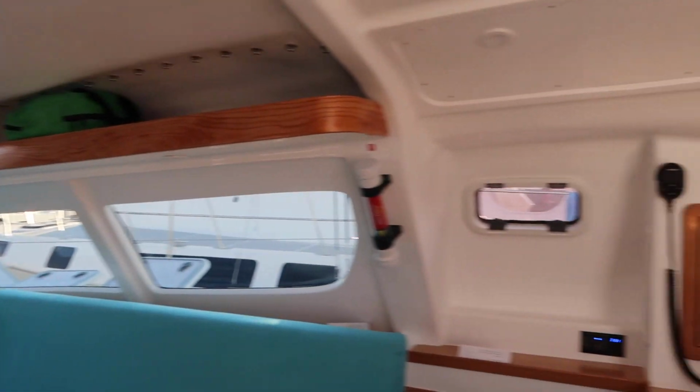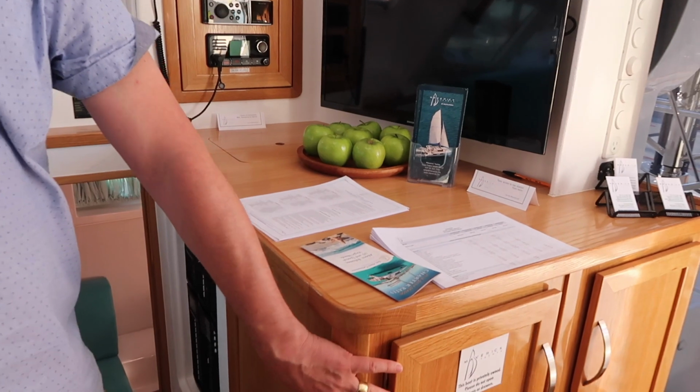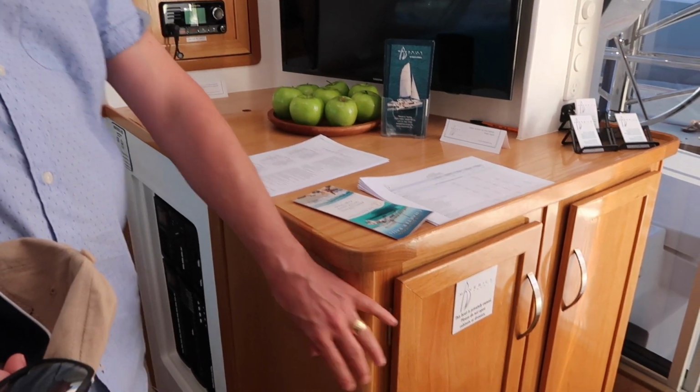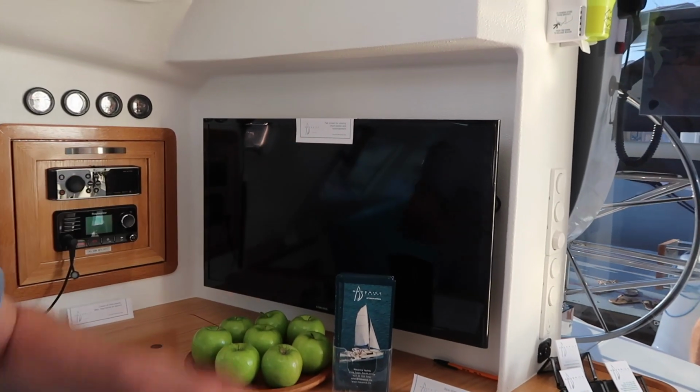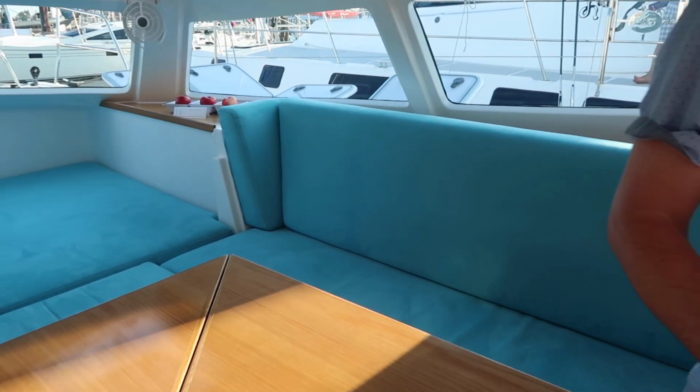This is our normal position of the nav station. So the owner just chose to put cupboards in here, but normally there'd be a seat in here. You can watch the TV. This is in a place with low reflection on the yacht, so it's perfectly set up. So you can watch it from over here. Yeah, so you can watch it from the salon, and you can put your repeater of your chart plotter there.